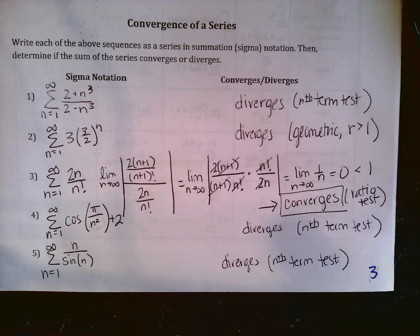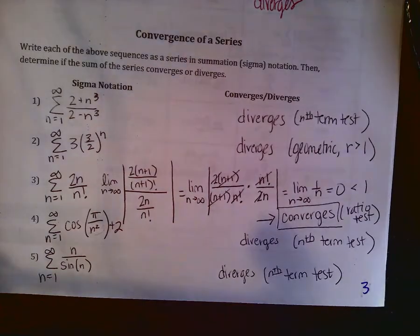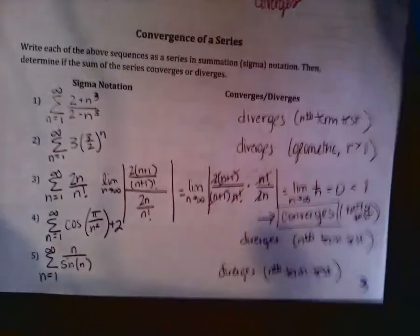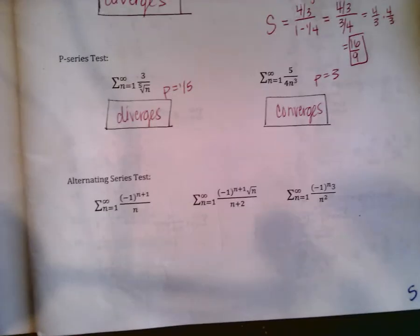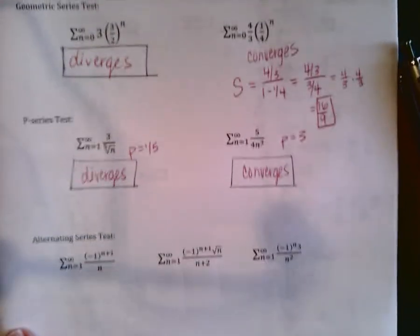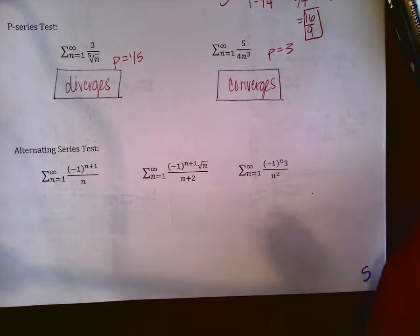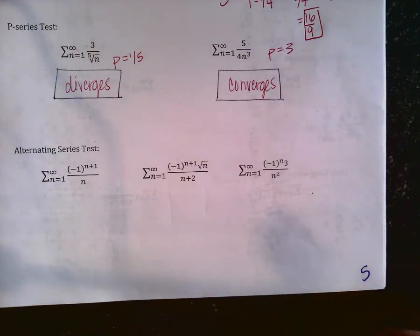So that is page 3. Let's move along now to page 5. So on page 5, let's focus that up. We should have already completed the top 6 problems from Thursday. There's kind of the answers there for you guys. So now we're getting to the rest of the test, starting with alternating series tests.